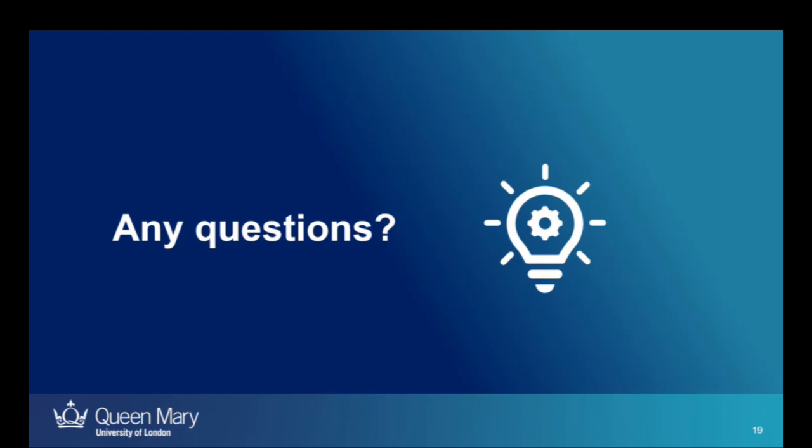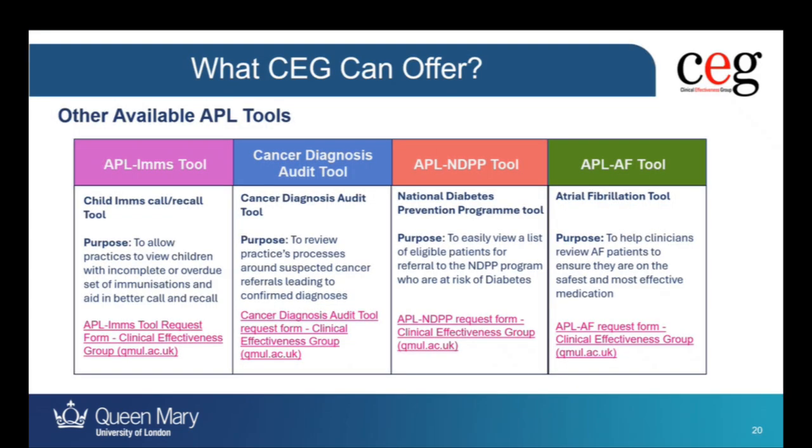So we're going to move on to what the CEG can offer. As I said earlier in the presentation, I'm just going to speak briefly about the other Apple tools that we have. So we've got the Apple IMS tool, which is the child IMS call and recall tool. Its purpose is to allow practices to view children's incomplete or overdue immunizations, and it helps practices to better handle their call and recall system.